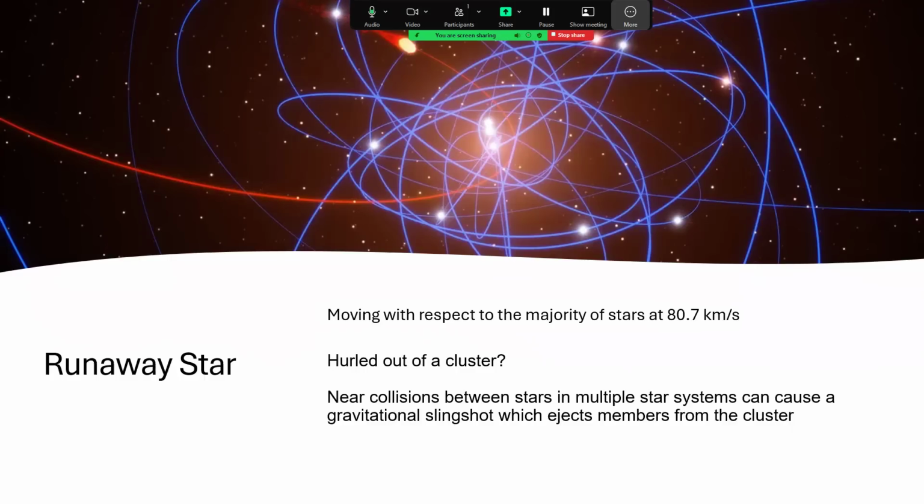A gravitational slingshot in multi-star systems can eject members, and in fact this is what happens to star clusters as they get older. They have more and more of these near-miss collisions, which tend to hurl stars out of the cluster. So they boil stars off in all sorts of random directions with different speeds. So it seems likely, and this makes sense because, as we will see, this is a very, very large star, and you tend to only be able to get large stars formed out of big clouds of gas and dust, and they tend to form large star clusters as a result.